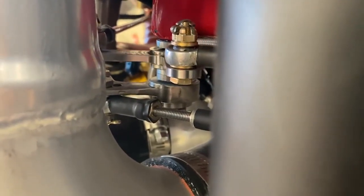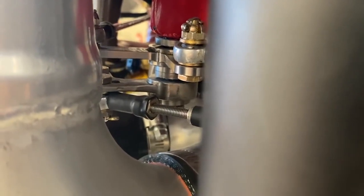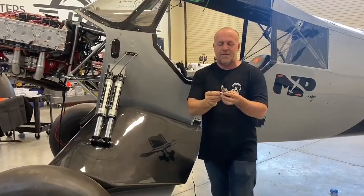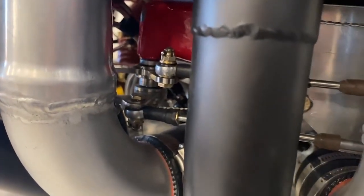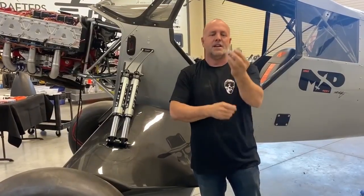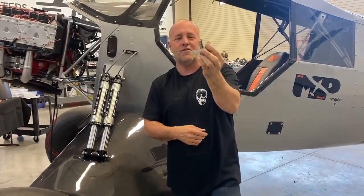Same with the mixture. To get that right, since they use different pivot points and the throw at the throttle body is different, these are all different lengths correspondingly, so that I have even throw all the way around on both levers and it's not just tiny movement. So anyway, it's a bit more work to make that extra step, but it feels good. So I'm going to put it in.